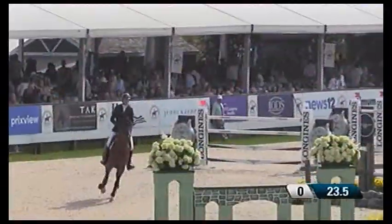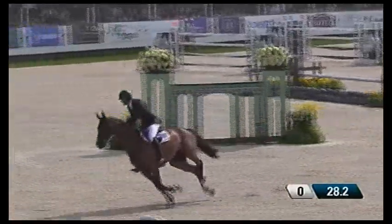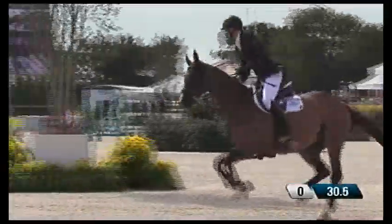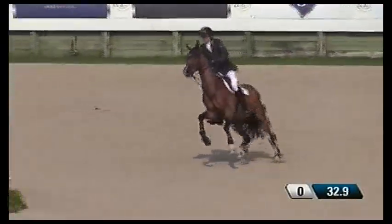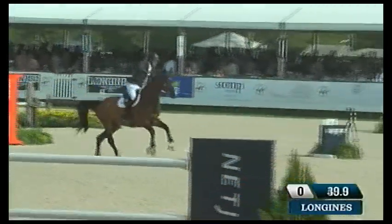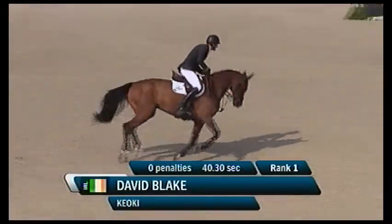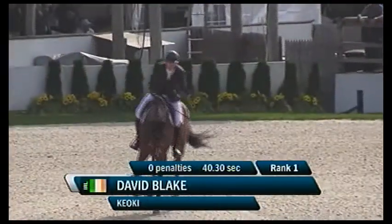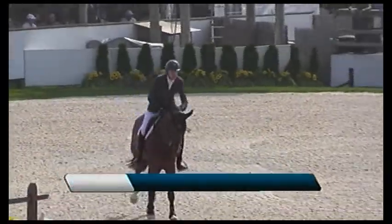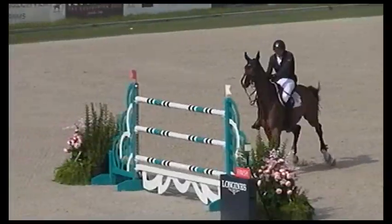Only a little rub on the out. Very good at the wall. He's 2 jumps from home. This is going to put pressure on those to come. I'd say he stayed nicely within himself so far. 1 jump to go. Excellent ride. A double clear. A prompt, fast ride for David Blake of Ireland on his Mount Keoki. So 40.30, that's the time to beat with a clear round. We've got 8 hungry riders to go.